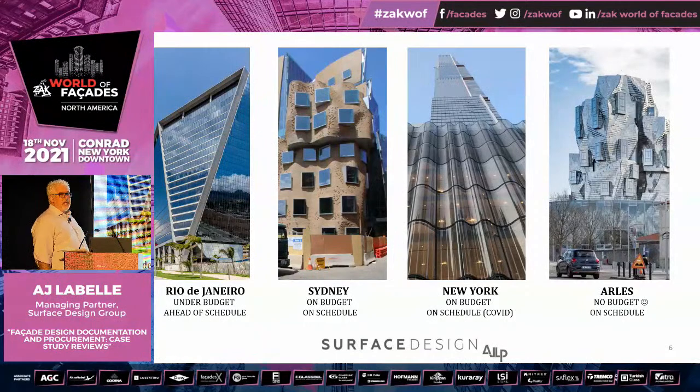I did this one in Sydney. It was on budget, on schedule. This one in New York, I'm sure you've seen it. It's that big thing over in Central Park, right? That's on budget, on schedule, quote unquote COVID. What is schedule with COVID? We all lost a year and a half of our lives.